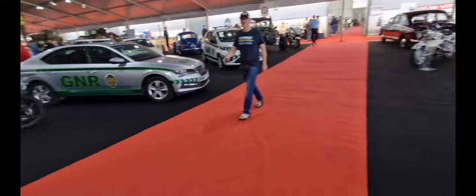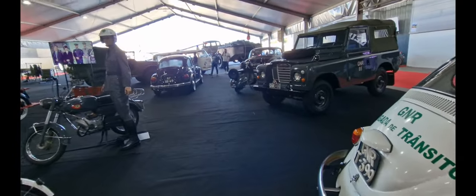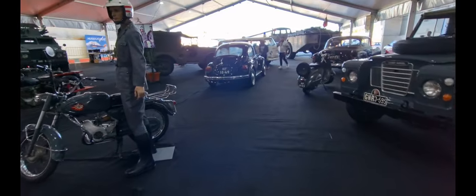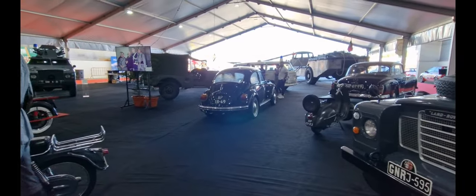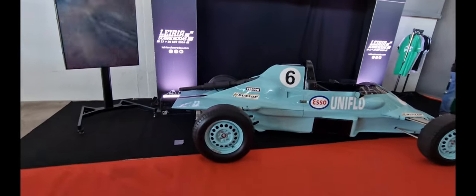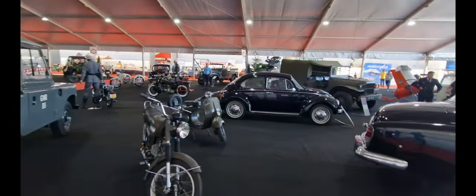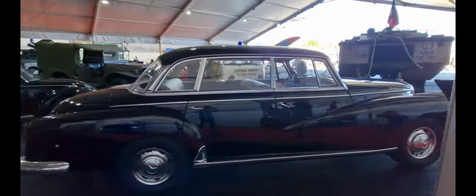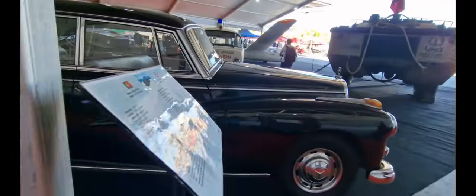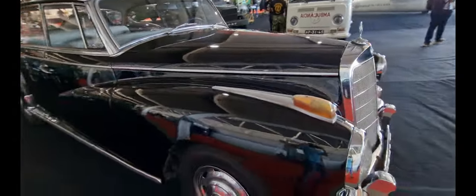All the cops associated. All cop cars. More modern ones, older ones. Very good. Some weird racing little car. These are all military and cop cars. Just used like for the Navy officers.